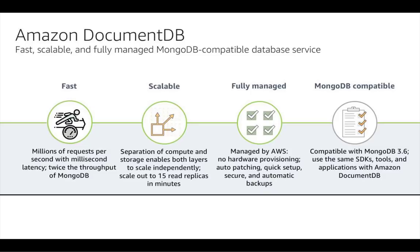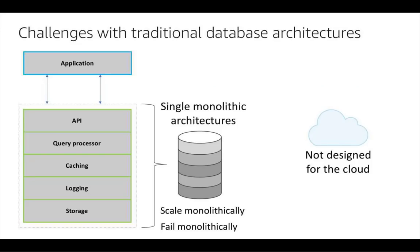So working backwards from our customers, we built Amazon DocumentDB, which is a fast, scalable, and fully managed MongoDB compatible database service. If you look at those challenges and work backwards from them, what did customers really want?